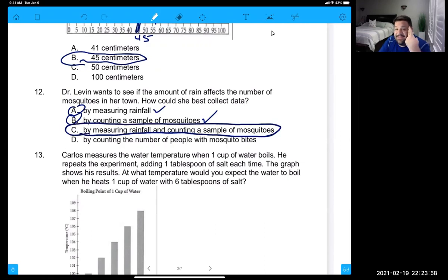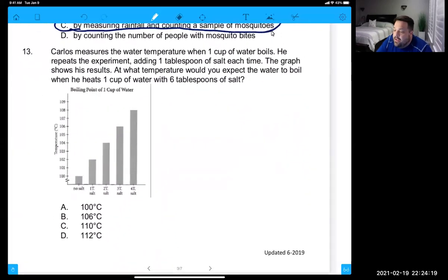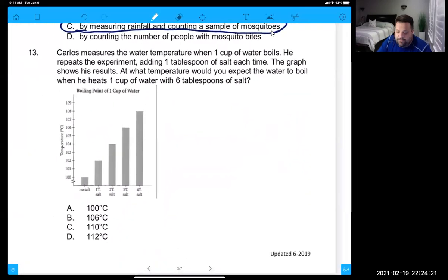But if you guys are rushing and not paying attention, look, best collect the data. These two are both ways to do it. You need the best way, and the best way is to do both, right? And counting the number of people with mosquito bites, that makes no sense. If you pick D, you're not paying attention. Okay, pause me and do number 13.